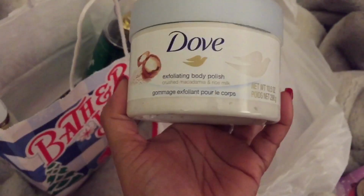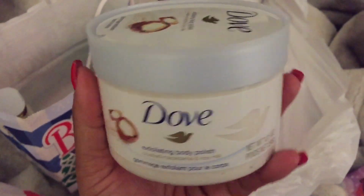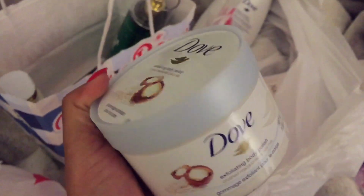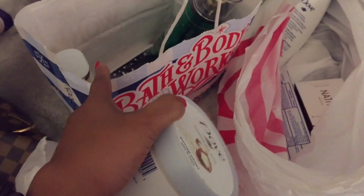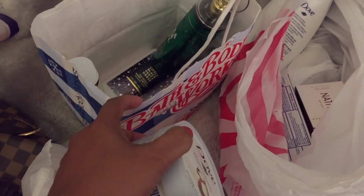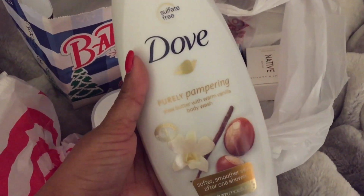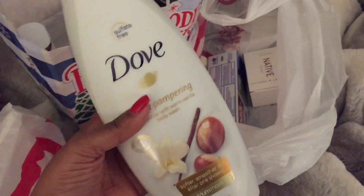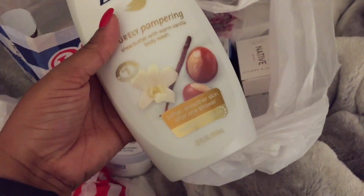I just got some of this Dove Body Exfoliating polish. You guys, this stuff smells so good, y'all. I ran out of lotion, but I had no idea that my sister was going to take me to get some more Bath and Body Works lotion. There's a sale going on at Target that if you buy 4 personal care products, then you get a $5 gift card. So I just went on ahead and got my products and stuff that I needed.